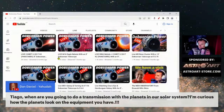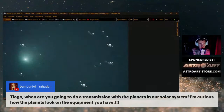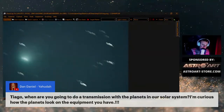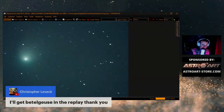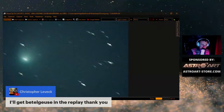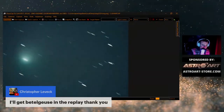Another comet. Now, well, this year we will see it again. Spoiler, it didn't explode yet, or at least we didn't see it.